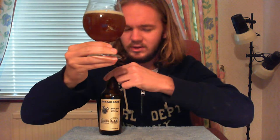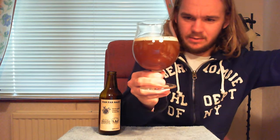So I'll just bring up the camera and let you have a little look at the colour of this guy. You can really smell the fruits off this guy as you're pouring it, really interesting actually. But as you can see, I'll bring up the light and let you see the colour of this guy properly. It's a nice dark, sort of reddy coppery amber colour actually, maybe bordering on a sort of mahogany coloured beer.